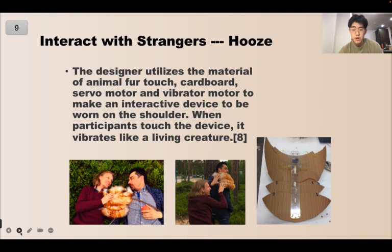When participants touch this device, it vibrates like a living creature. The author tested the work by wearing it in different public places, and many people were very happy. They enjoyed touching the furry looking appearance, which in effect brought them closer to strangers. This project not only suggests novel experience paradigms, but also works towards addressing intimate and social aspects of people's life.